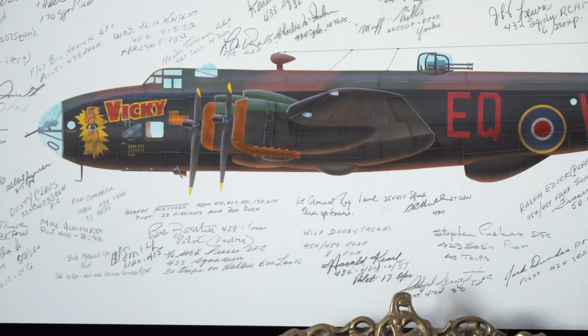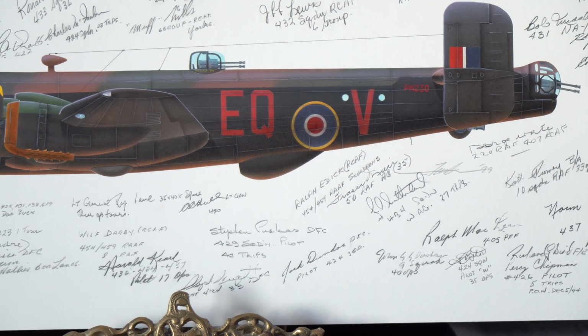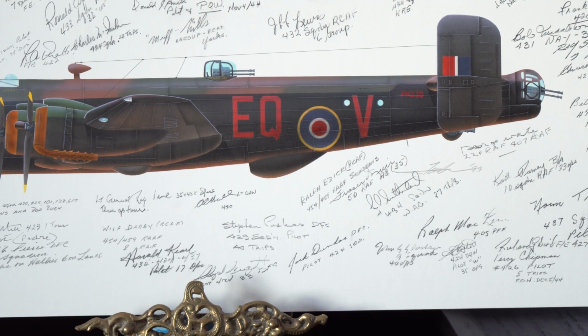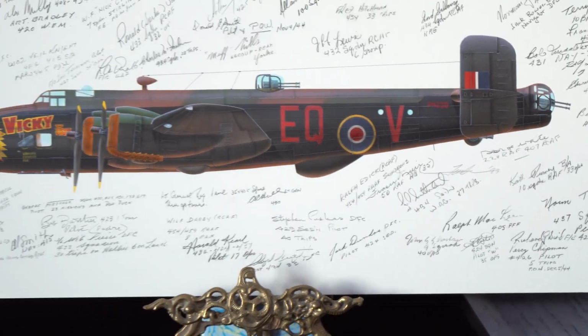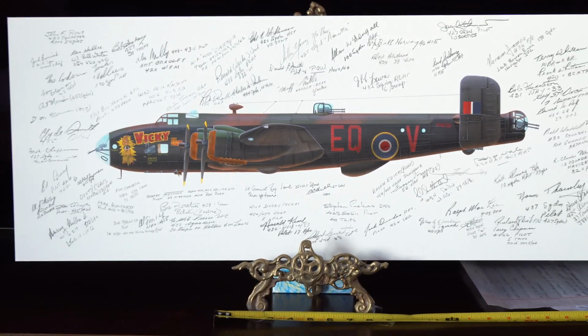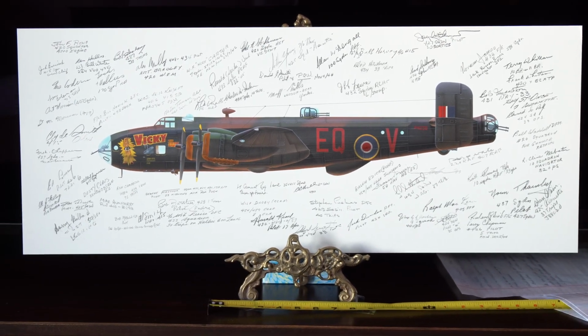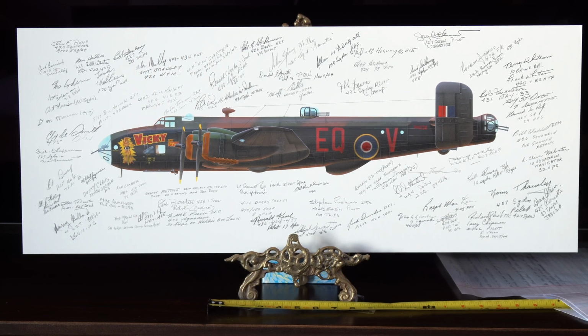Like I said, it is an absolutely stunning piece. There's something about a Halifax that is just awe-inspiring. Of course, it was kind of overshadowed by the more famous or more used Avro Lancaster. However, it was a very dominant force with a lot of the Canadian squadrons during the course of the war, and certainly had a very valiant record. So let's take a look at this beautiful piece.